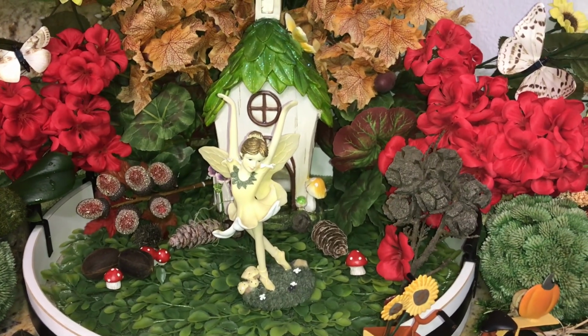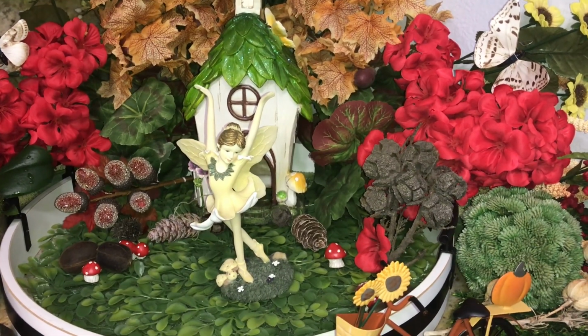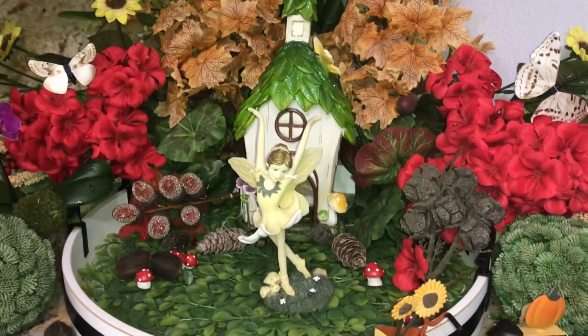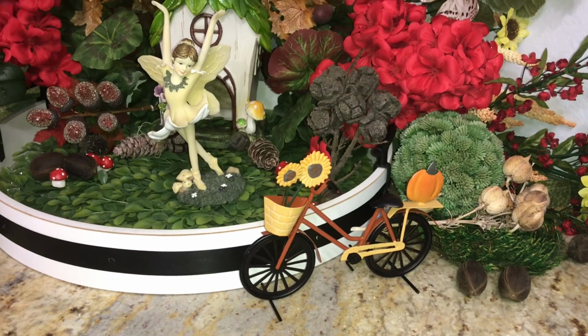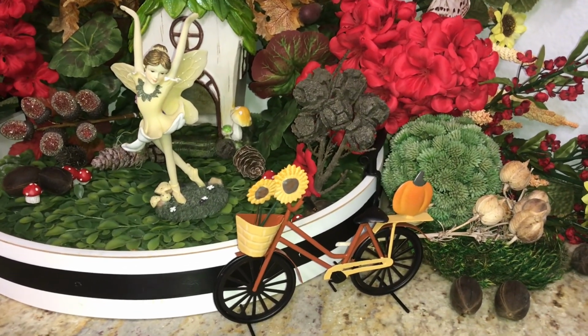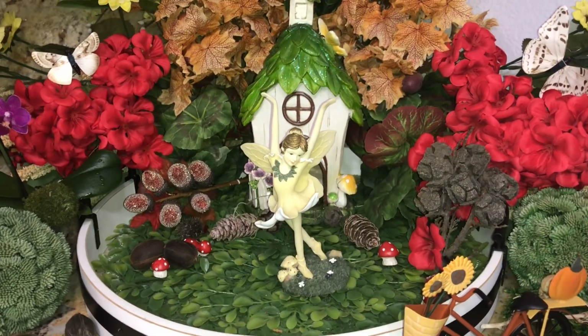Now, the house, the mushrooms, and maybe the bike might have come from... well, for sure, Home Goods, the mushrooms and house came from. The bike might have come from there, but for some reason I keep thinking maybe Joanne, so I can't really say for sure where I got it. The little fairy I bought last year at the Goodwill.